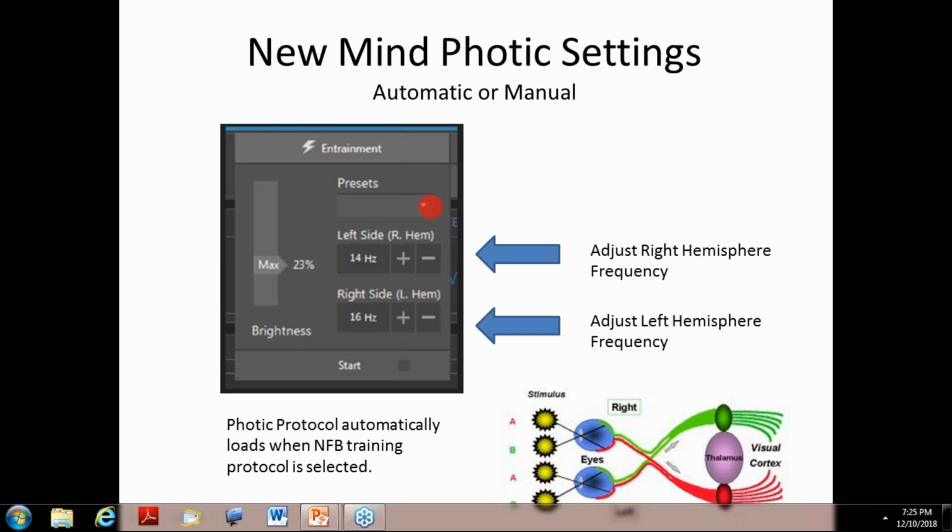And then there's a drop-down menu for the presets. Now, I told you if you load in a protocol, it'll preset it automatically in these fields and give you what you need. But you can change it any way you want. You can go up a frequency or down a frequency. We may give frequency increments. We didn't want to get into that right away until people got more savvy about Photic. And then we'll put another drop down where you can refine the frequencies more.